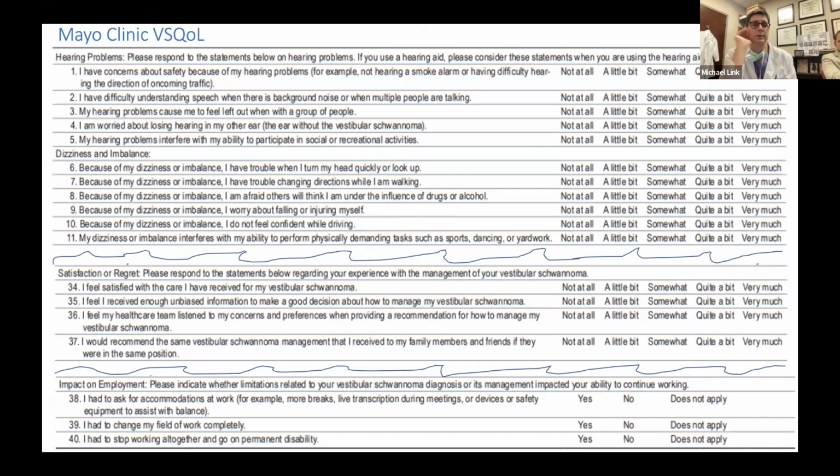So, for instance, under dizziness and imbalance, we ask, because of my dizziness or imbalance, I have trouble when I turn my head quickly or look up. Because of my dizziness or imbalance, I am afraid others will think I am under the influence of drugs or alcohol. That, for instance, is a comment we heard frequently from patients over the years. This is another big one. Because of my dizziness or imbalance, I do not feel confident while driving. It's a huge disability in our society to not be able to drive.